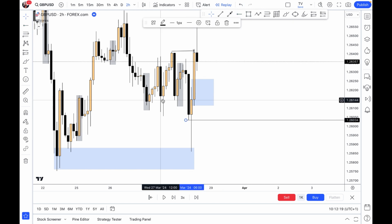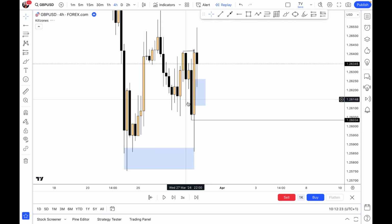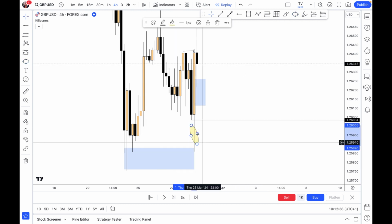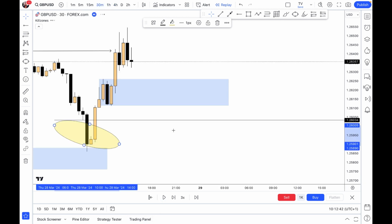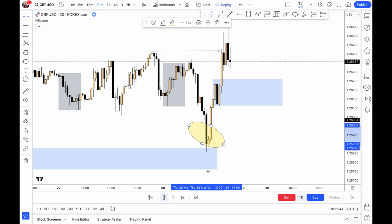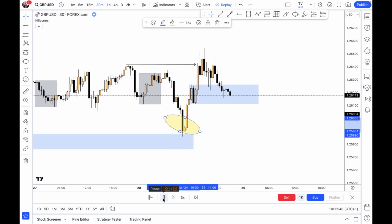I checked the 4 hour time frame as well, and I saw that we had this body close right here, the down candle, and this bullish candle. So I decided that whatever we have this week on the lower time frame was irrelevant to me at this particular point. Okay, so now let's just wait for the London session on this particular day.